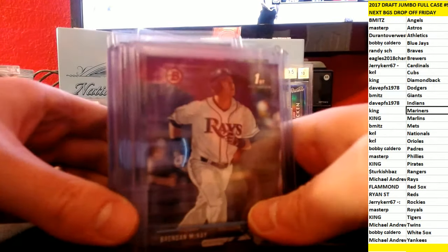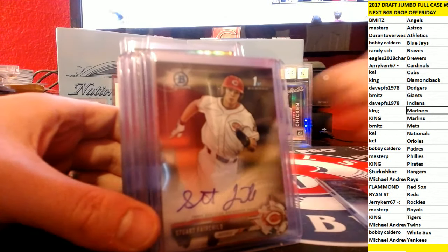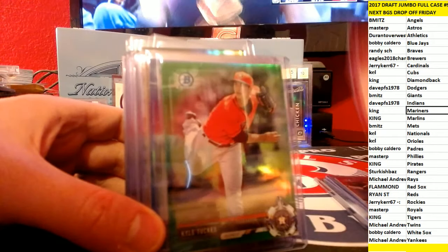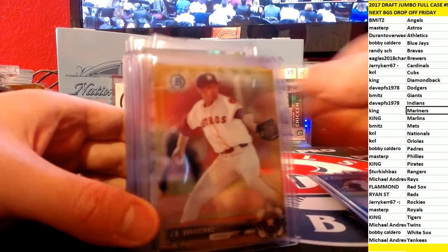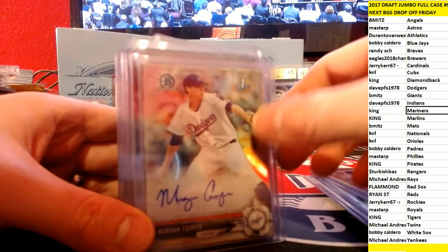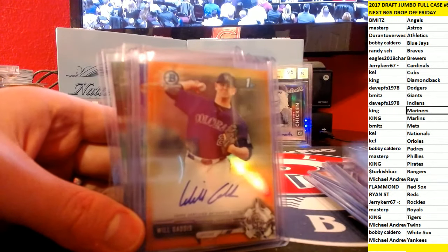We got Brendan McKay, purple. Nice one out of 250. Cole Brennan, base auto. Stuart Fairchild, base. Brian Miller, red paper out of 5. Corbin Martin, base. Tucker out of 99. Stuart Fairchild out of 70. Gold Bukakis, Compensato, base. Hans Krause out of 25. Beck out of 250. Velade, base.